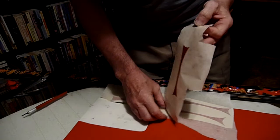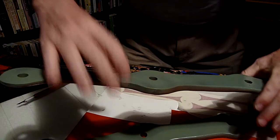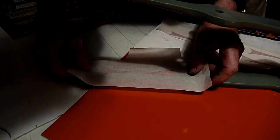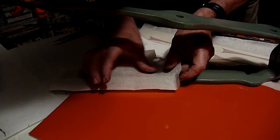Okay. Now, stay there. I have this piece that I'm applying them to, and with the pre-mask, I can apply them. I have to see where the holes are, see where my point of reference is, and I can apply them like so. Yeah. Okay.